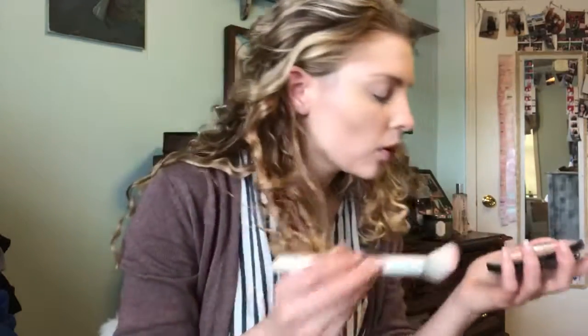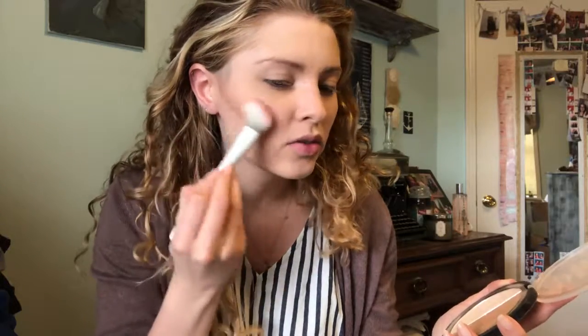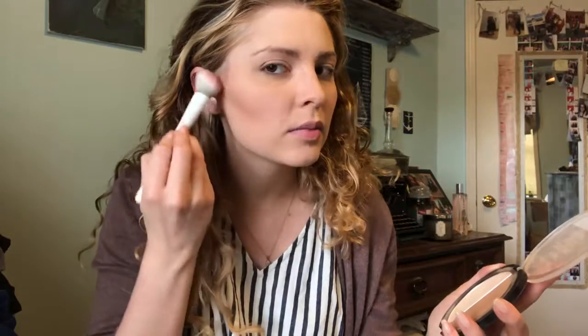And to come back over the contour, I'm using my Wet n Wild Mega Glow contouring palette. And a trick that I've been using a little bit is I take a little bit of the contour powder before I even go in with bronzer, and that blends out the contour a little bit more, and I feel like it marries it in sometimes.